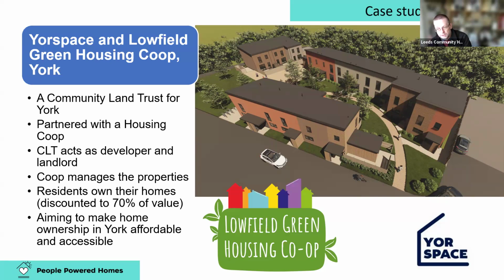The affordability side of it is because we've managed to work it out so that those individuals, those residents, can buy their properties at 70% of market value. And that is tied in perpetuity. So when they come to sell, they can only ever sell at 70% of the value as well. So that is tied in forever. But they're all members of the housing co-op, and the housing co-op will own all the central communal spaces, and tie the community together.